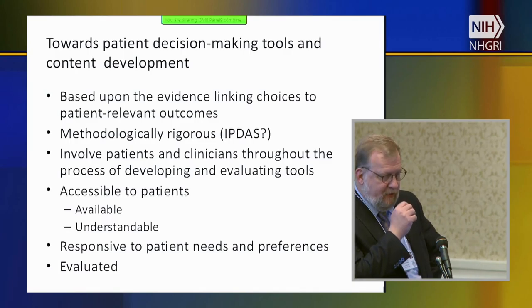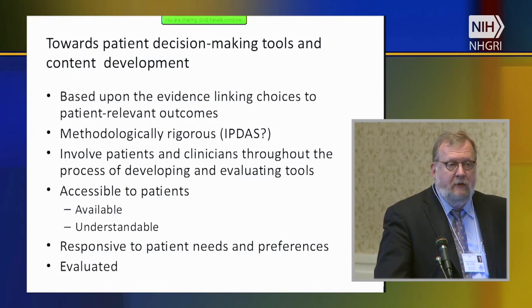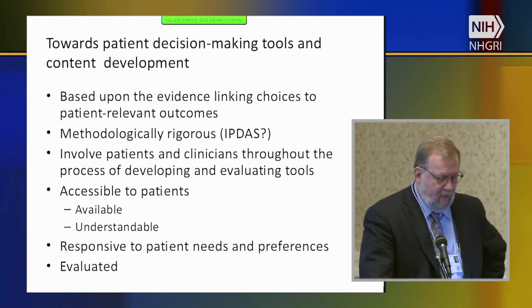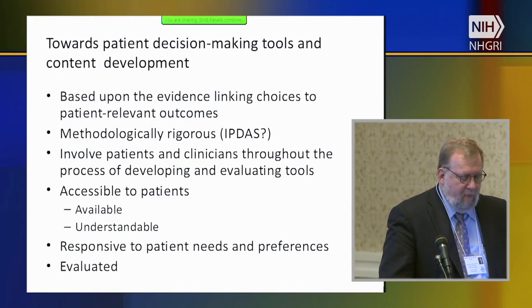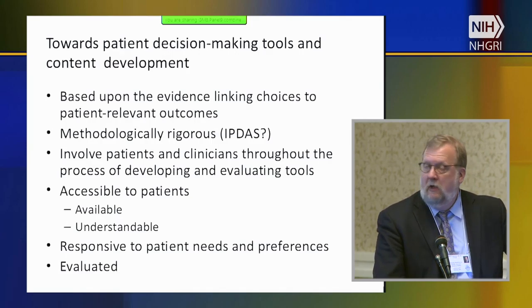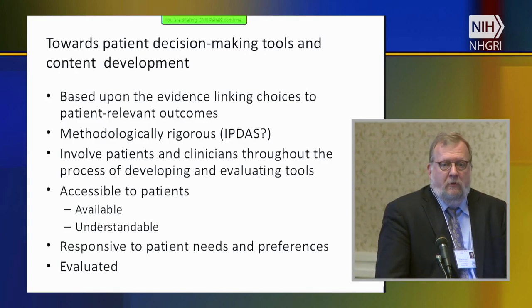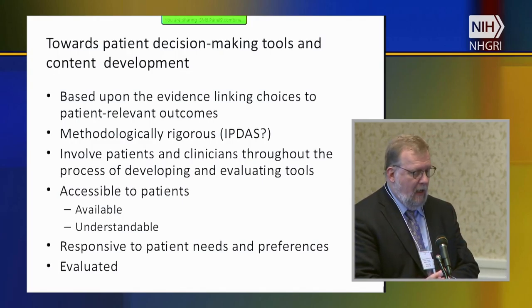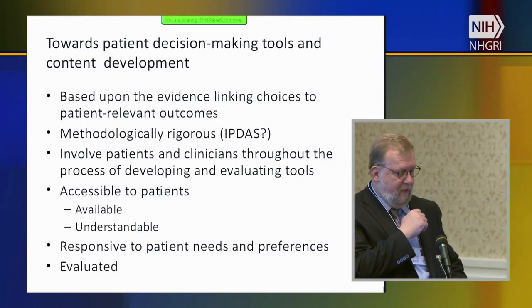And so with that, I just wanted to give a few thoughts from other areas in which we've done decision-making work, and hopefully this might be useful at thinking going forward with your programs. So moving towards the development of decision-making tools, and I put content in here too. Genetic counseling is a very important approach, but it's also important to understand what that content is in the counseling. So I want to make comments both on patient-facing tools and on counseling.